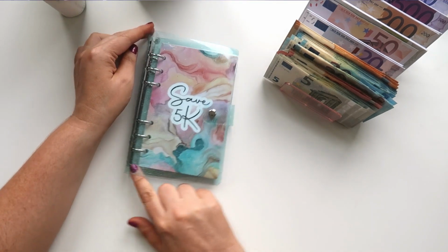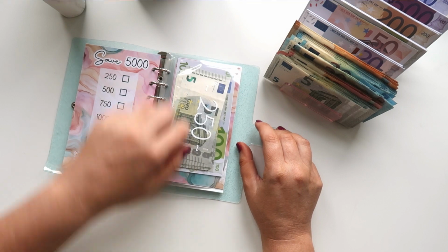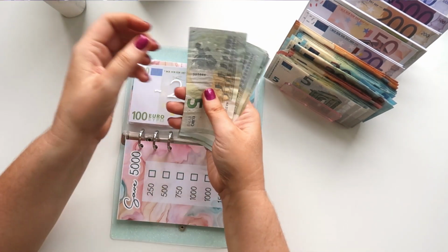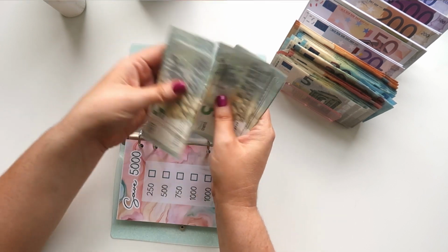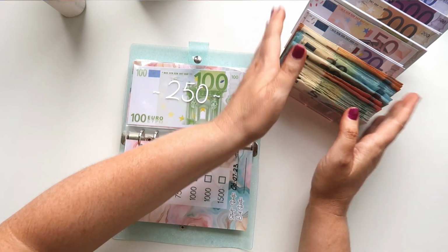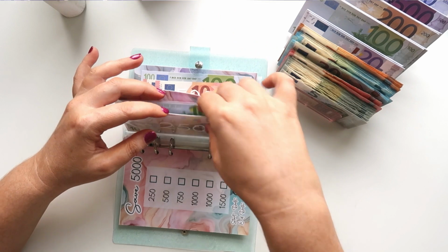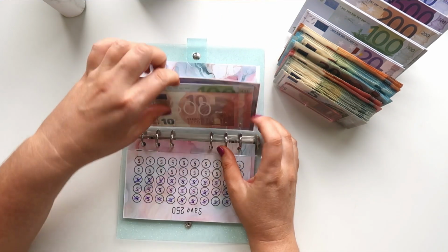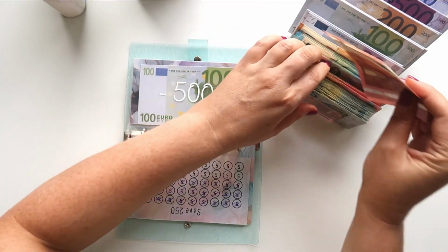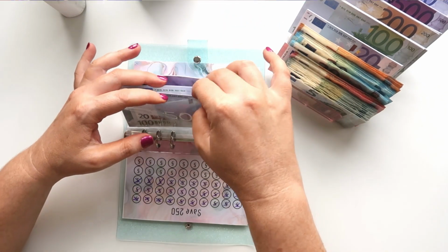We have our 500 save 5k challenge. So the 250, so we already have 100 placeholder in there, and then we have 5, 10, 15, 20, 25, 30, 35, 40, 45, 50. So this is 50 as well. So that's 150 in there. Then with the 500 we have 100 in the bank and 20. So we'll take out that 20 and put in this 20.